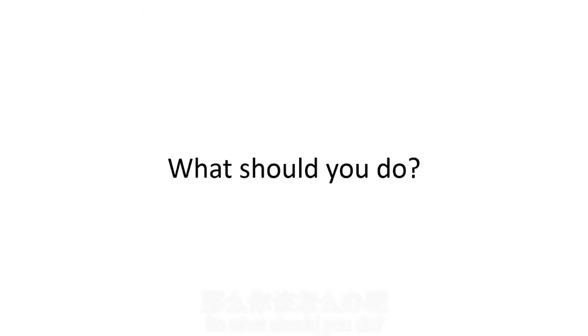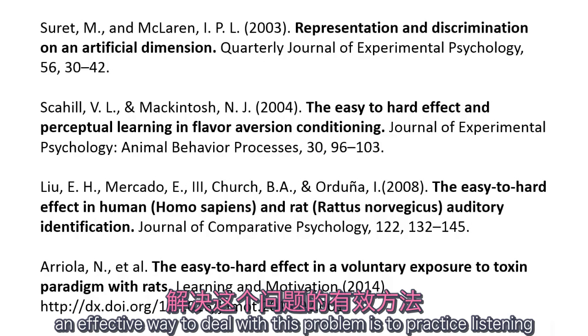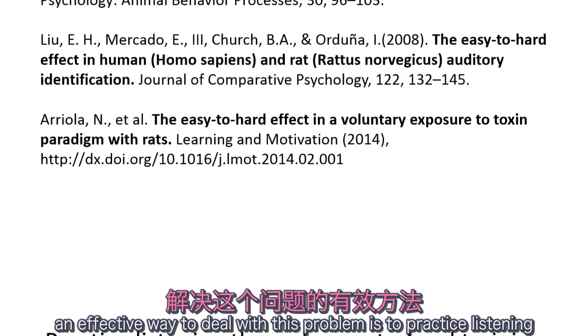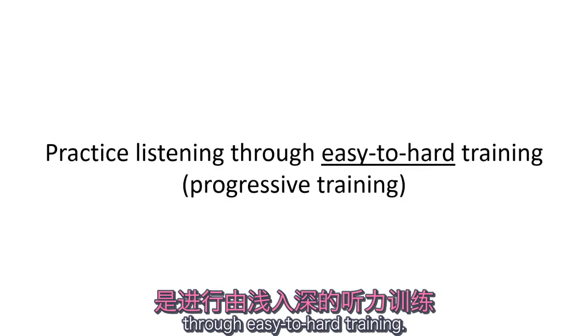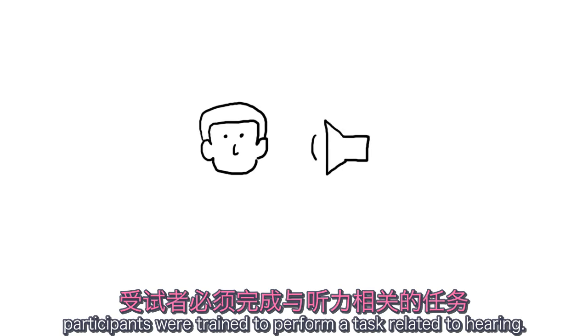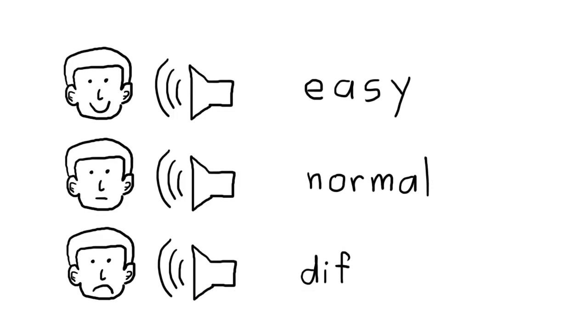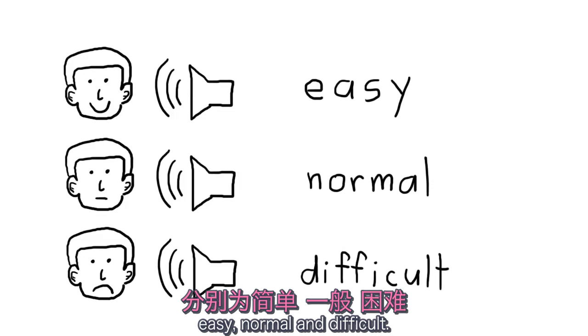So what should you do? According to many research studies, an effective way to deal with this problem is to practice listening through easy to hard training. In one study, participants were trained to perform a task related to hearing, and there were 3 levels of difficulty: easy, normal, and difficult.